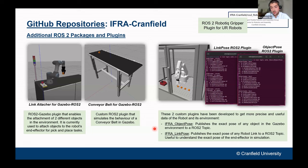It's especially useful because we evaluate and test different object detection and 6 degree of freedom pose estimation modules that we develop using YOLO or OpenCV, so we can compare the results that we get with the exact ground truth, which is the values that Gazebo gives us from this plugin.